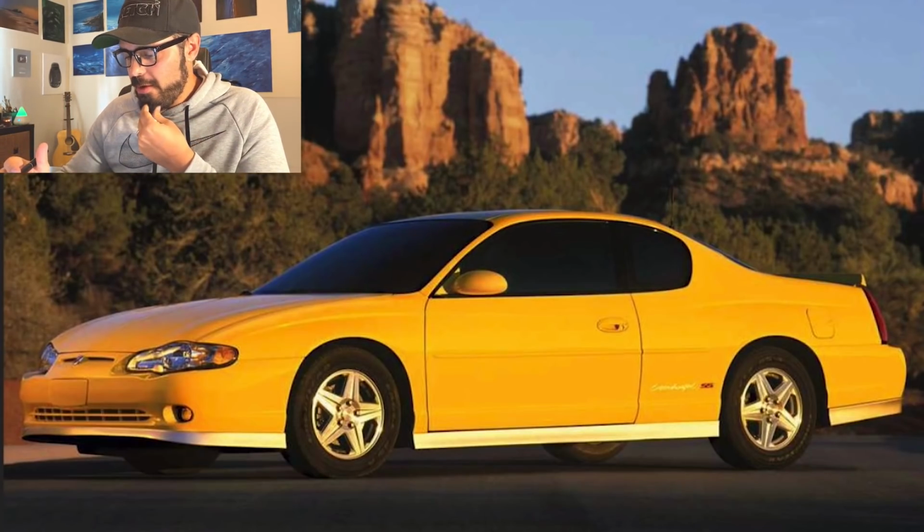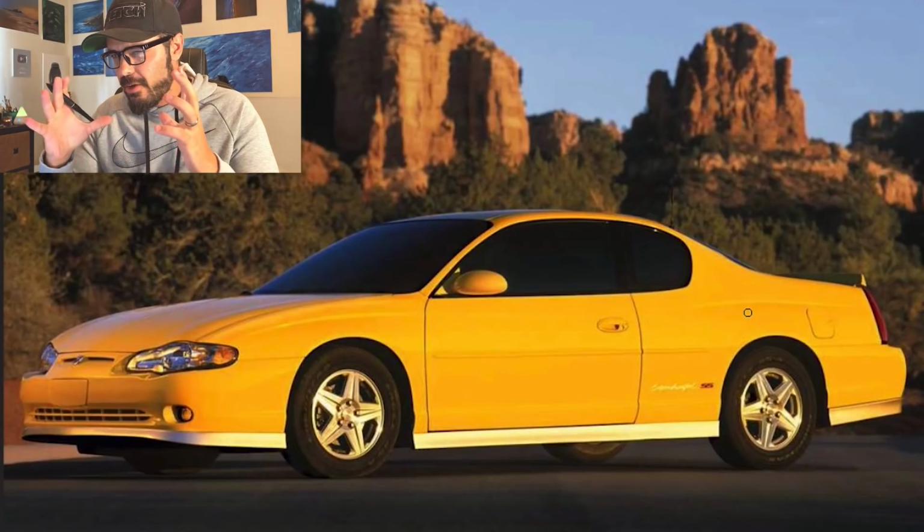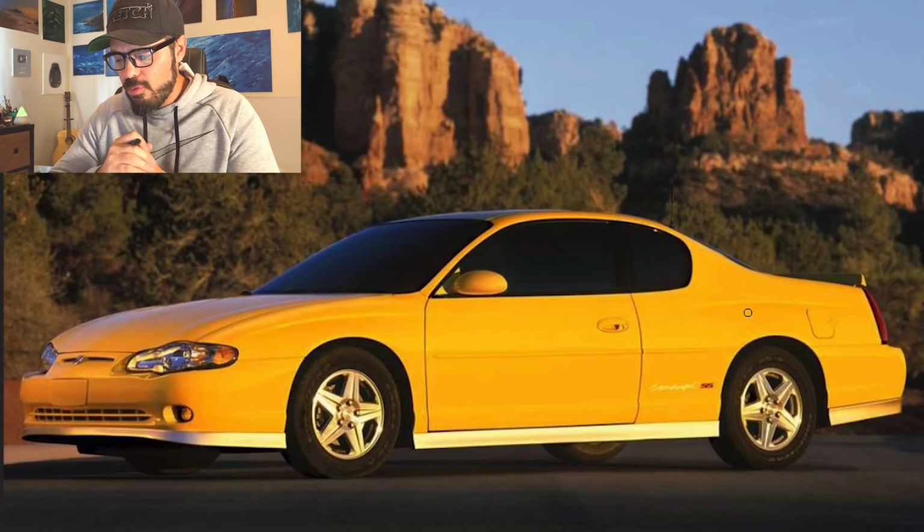So there is a lot we're gonna do here, and of course we have to change the wheels as well, and we're gonna have some classy wheels. I don't want them to take away too much from the simple styling of the Monte Carlo. I want them to be classy, but at the same time look very, very cool on this car. And of course, a little bit bigger than they used to have back in the early 2000s.